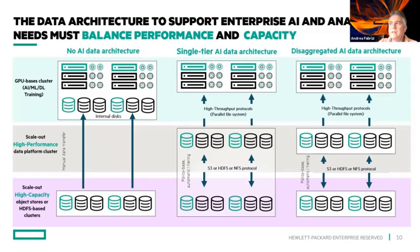The problem is that when you have a very large AI environment with a lot of GPU systems, big training systems, etc., you need more flexibility than these solutions generally offer, because you need more performance on one side and more capacity on the other.